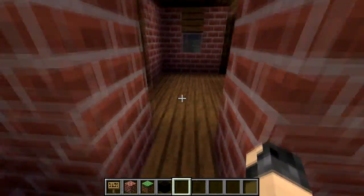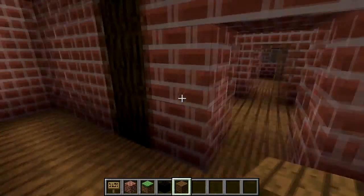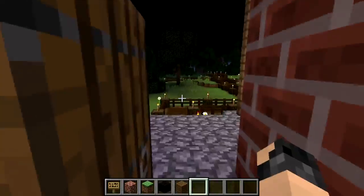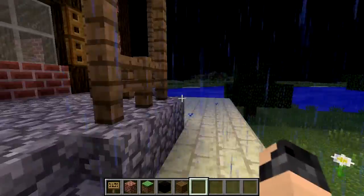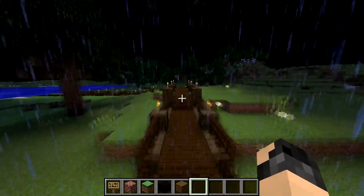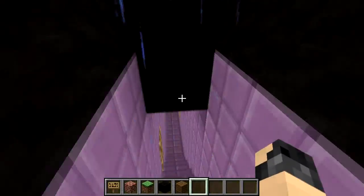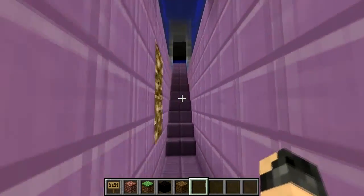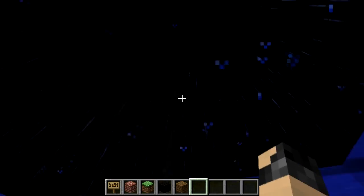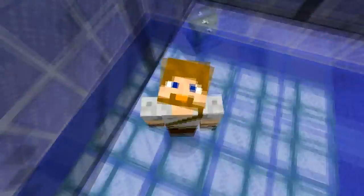Well, let's go see if there's another. There's not a basement. Oh, there is, but I don't want to get there. Well, let's go outside and see real quick. Cool. There's a pathway. Something special. What is this? Oh wow. I'm like underwater. This is so absolutely fantastic. I love it. This is so fantastic.